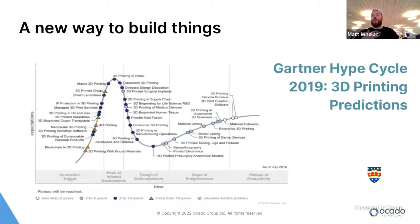The other thing is where additive is right now. So this is the Gartner hype cycle prediction. It came out in 2019, data from 2018, and this is 3D printing predictions, right? You might have seen these hype cycles before. People get really excited. There's loads of press coverage. It actually takes a while for new technology to become real and useful. So you have this trough of disillusionment, and then eventually people start really exploiting it.